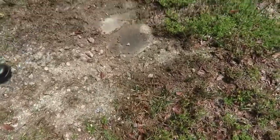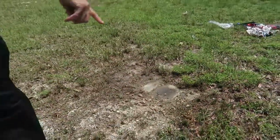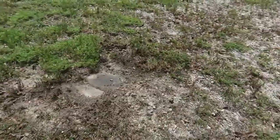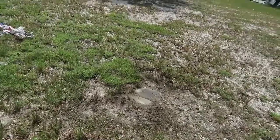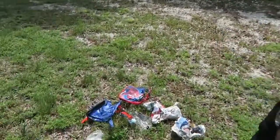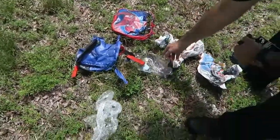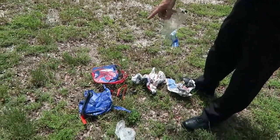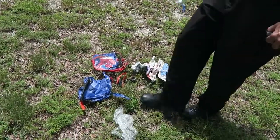Okay. You can see what happened. The force of the water, what it did. That was just water? That's just water. Wow. With a very little amount of explosive. Come over here. This was left of the backpack. This bottle was inside the backpack. Ripped it to shreds. The backpack, two halves, all the stuff that was in there, just fills it out. This is what we call a general disruption.